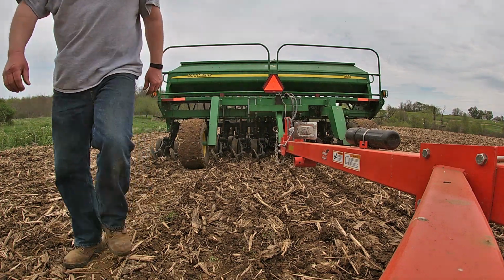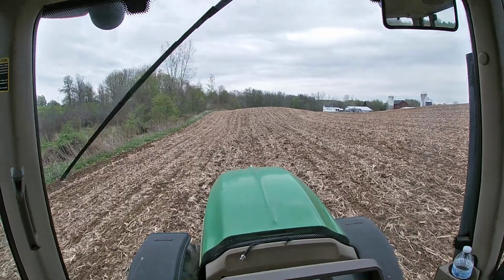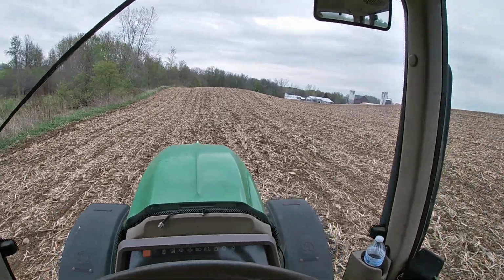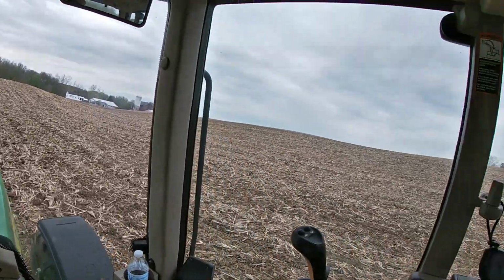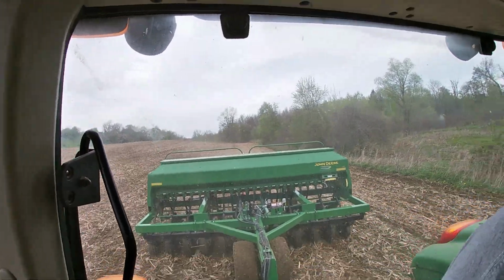That's enough of that. So anyways, that's drilling soybeans. A little sticky, I'll admit, but we'll do more footage on it. I'm gonna end it now because I'm in a hurry to try and beat the weather.